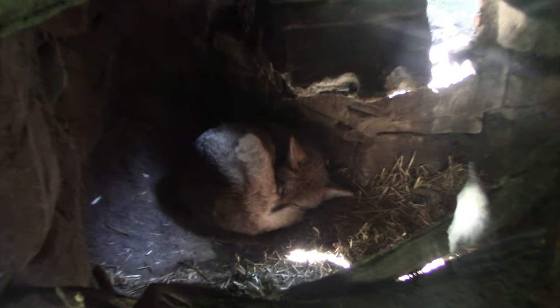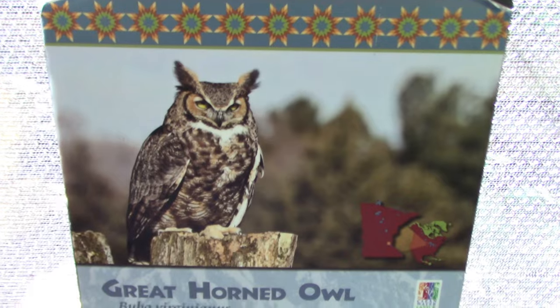All right, several people were talking about they saw the coyote, and here is the coyote, in its little den, kind of looking at me now. Yeah, or curled up, trying to take a nap, but I guess everybody's being loud. So cute. All right, we got great horned owl.